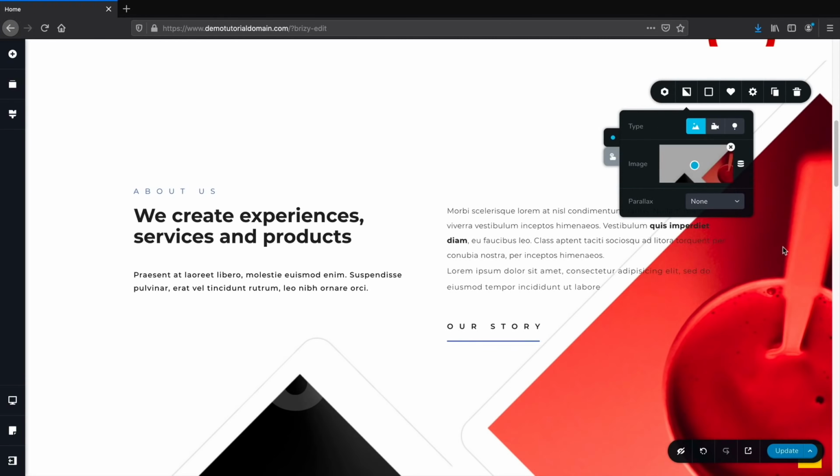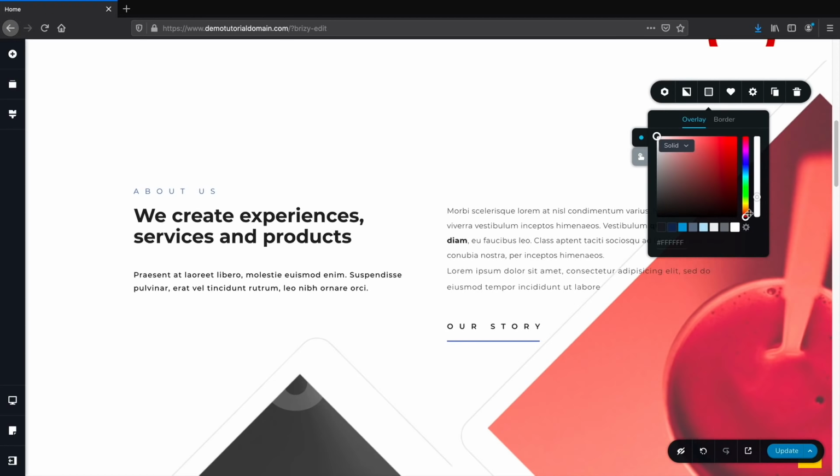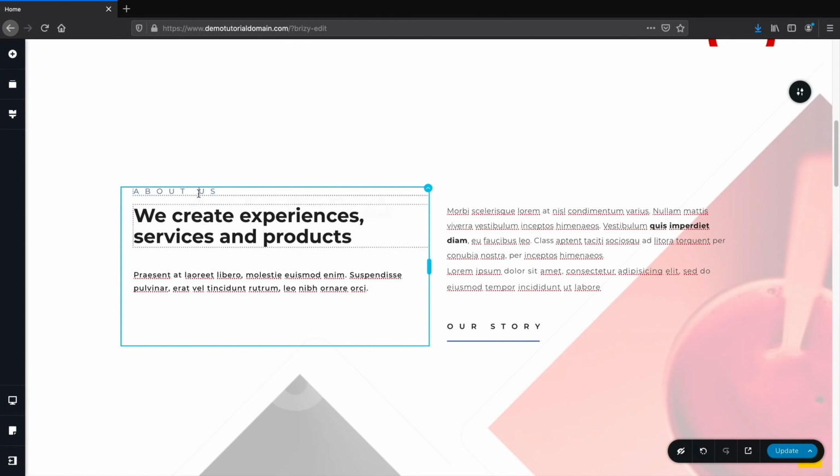However, it's too bright and it's taking away too much context from our text. So what I'll do is add an overlay. I'll select a white overlay here, and I'll fade it out. You see, I'm fading it out. I want to make sure it's still there, but I just want to fade it out a little bit.